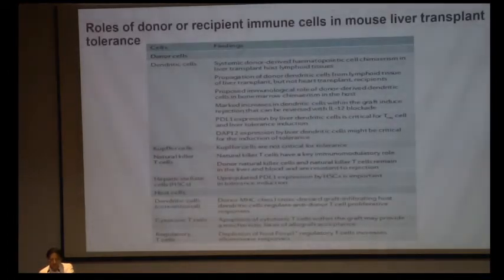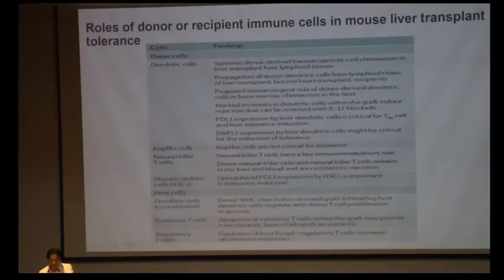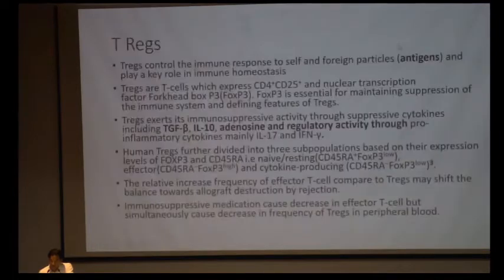When we look at the various pathways which have been described in terms of immunogenicity of the liver and how the liver becomes tolerant, the key players are dendritic cells, Kupffer cells, natural killer cells, hepatic stellate cells, and the most important, the T-reg cells, which I'm going to talk about in detail. The two most important players in this are dendritic cells and T-reg cells. Dendritic cells have an immense capacity in terms of basically low surface levels of MHC class 2 and T cell co-stimulatory molecules.